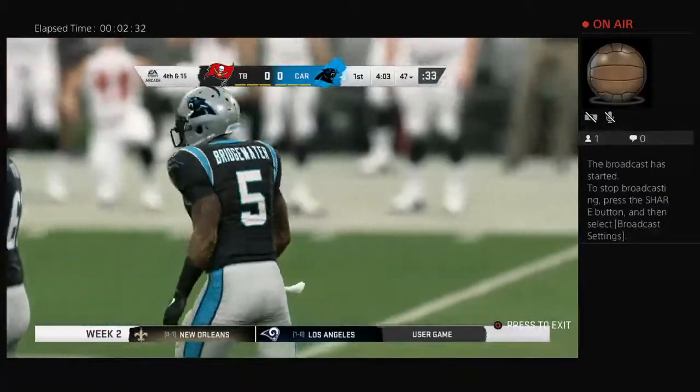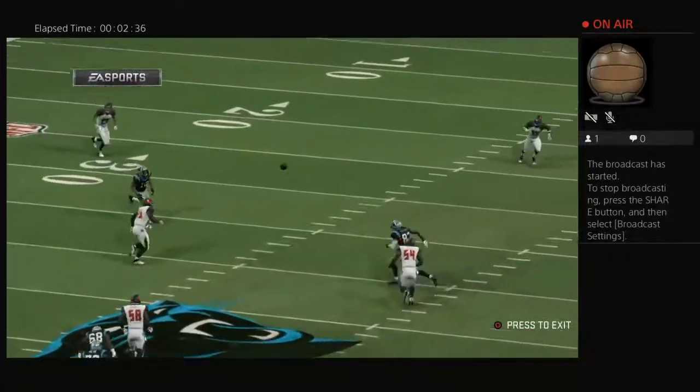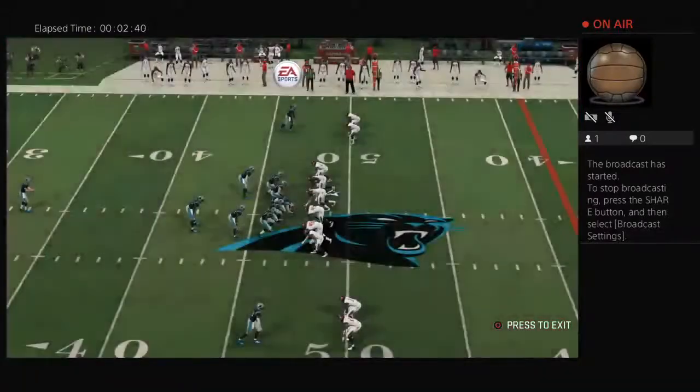And 3rd down is a key down in any game you play. And 3rd down defense, something we've got to watch in this one. Got to be effective on the passing downs. That's a pretty good first step right there.